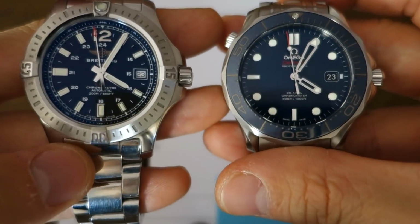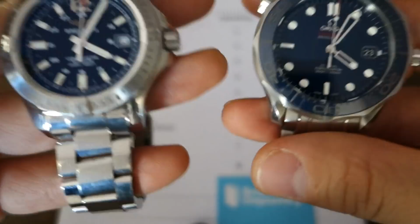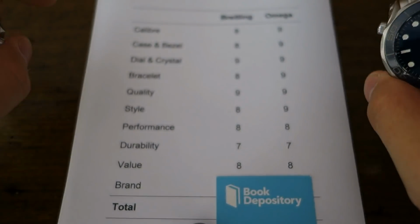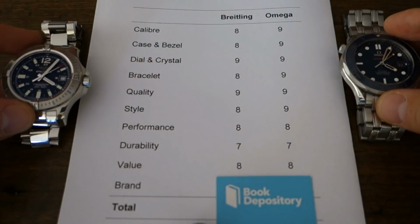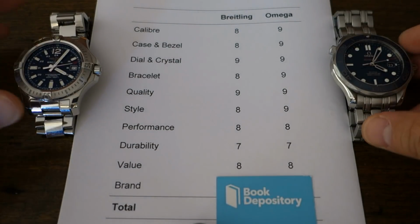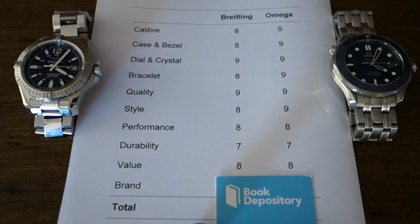I think you're getting the same value. You get what you pay for, really. For these watches, 8 out of 10 is what I've given for the value on both of them. The Breitling is cheaper, you get slightly less, but I think you get exactly what you pay for with both of these watches.